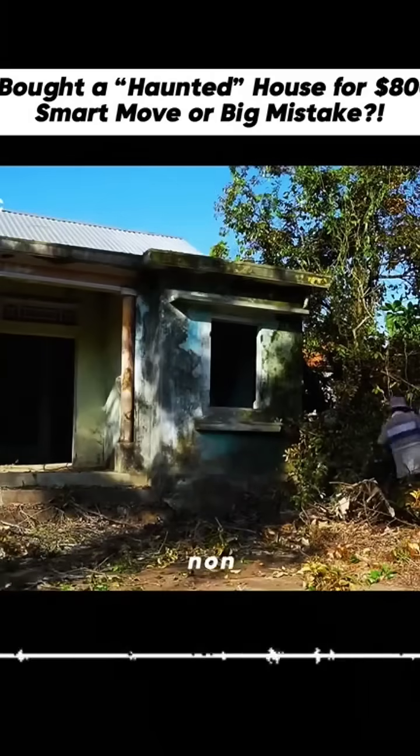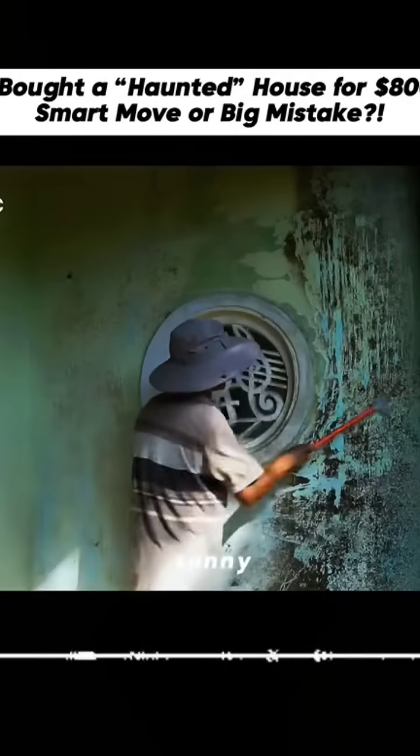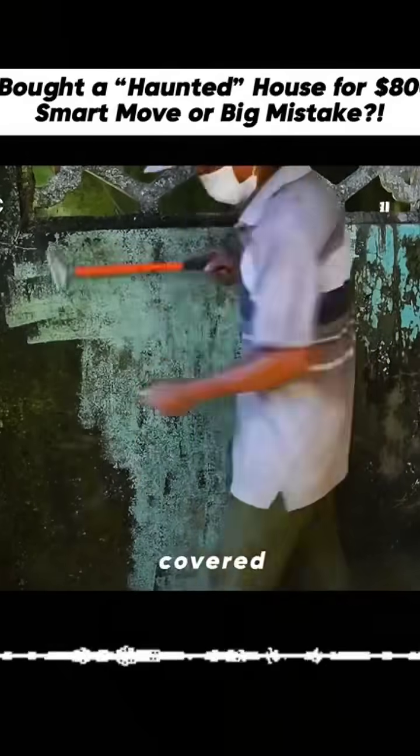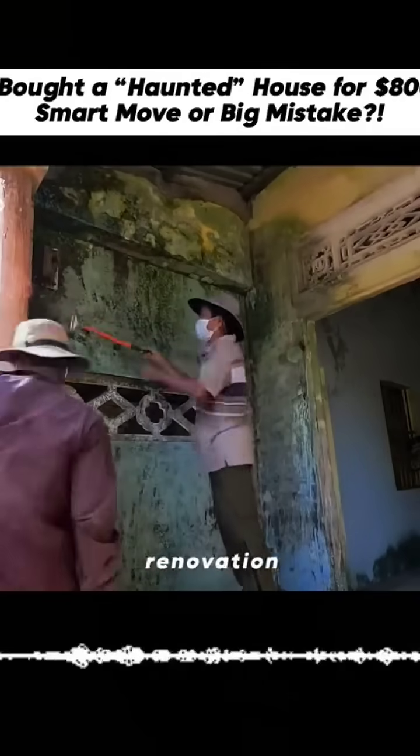After the crew kept working non-stop, the house no longer looked dark or creepy. Instead, it looked sunny and welcoming. But since the house was old, the exterior walls were covered in cobwebs and patches of mold, making it unfit to live in without renovation.